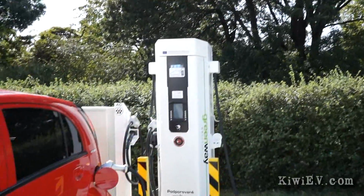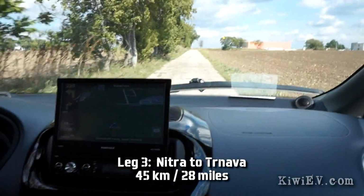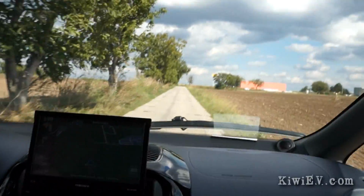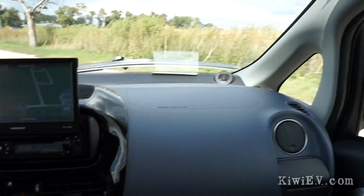After a 15-minute quick charge, we headed to our final charging point in Trnava, but the GPS decided we should take a more scenic route. We're using the GPS to find the next charging point in a city called Trnava, and my lovely GPS has taken us down what I assume is a cycle path. Yay, a real road again.